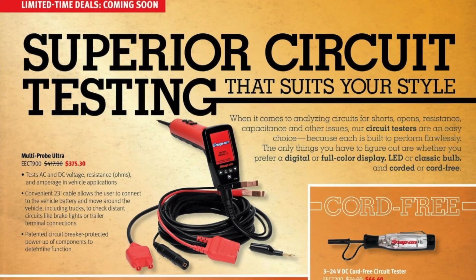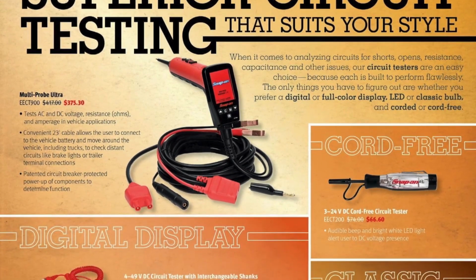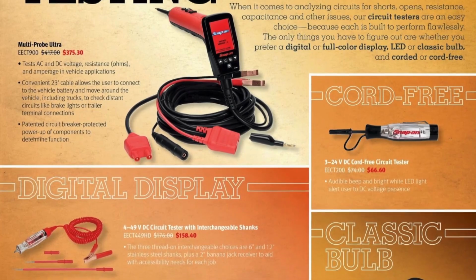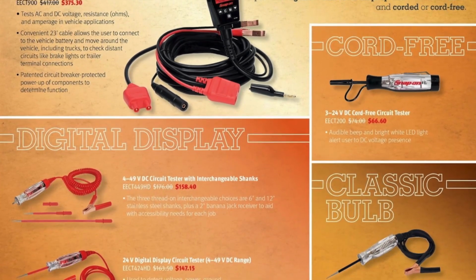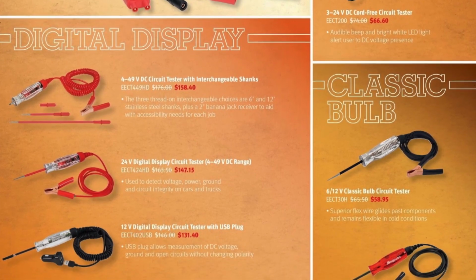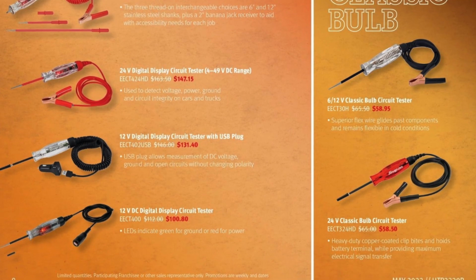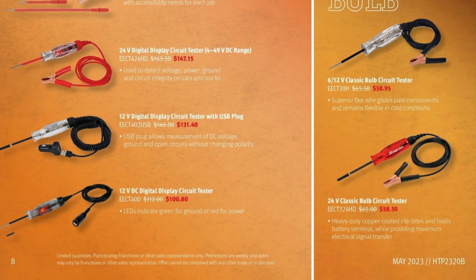Right up top, we start with the Multi-Probe Ultra, the EECT 900. Got a good promo going on that. The cord-free circuit tester that does 3 to 24 volts. Digital display, 4 to 49 volts, the 24 volt and the 212 volts. And then on the other side, we have the classic bulb style. A lot of people still like just the regular bulb in there as well.